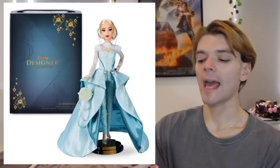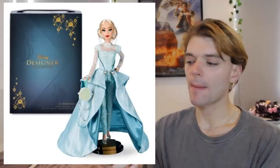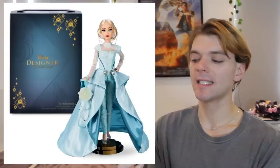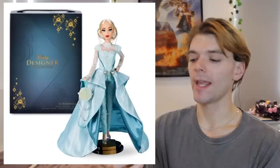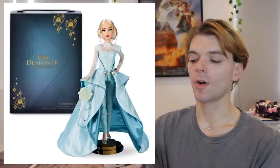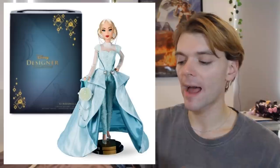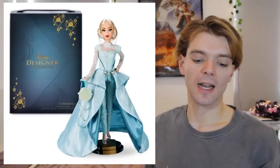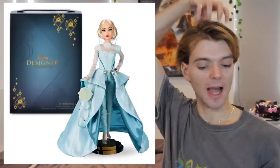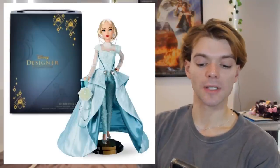So yeah. Okay, at number two, I put this Cinderella doll. Even though it's a modern reimagining of Cinderella's dress, it is still very reminiscent of the style of that dress. It uses the exact same color. She's got the clock striking midnight on her bag. We love that. I wish her hairstyle was slightly more reminiscent of the classic style. I wish her bun was higher. But how they've designed her hair here is also very nice.